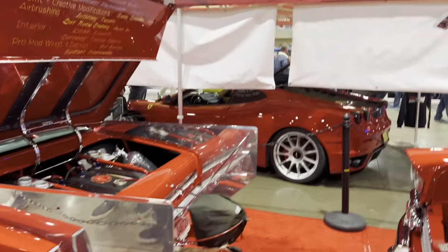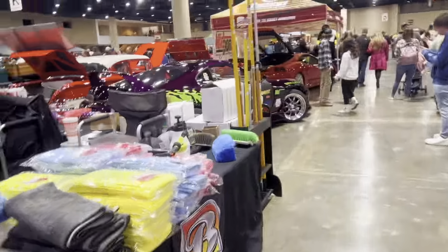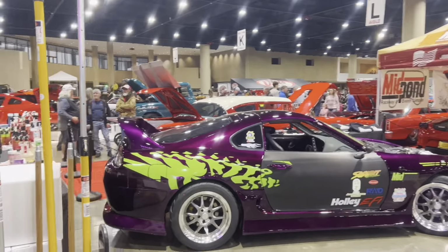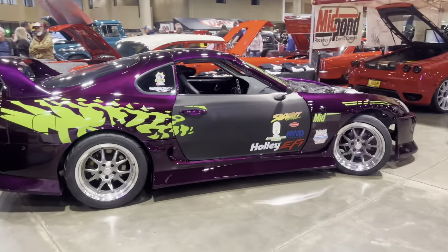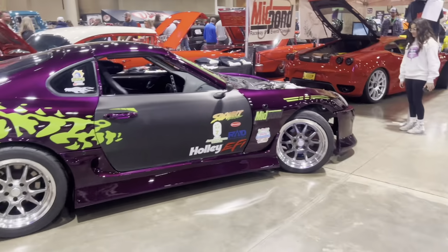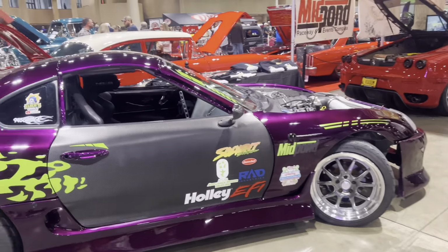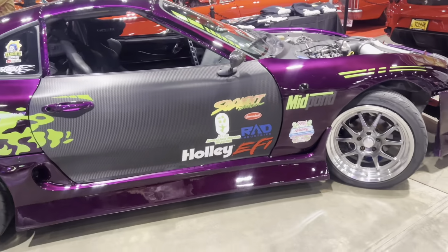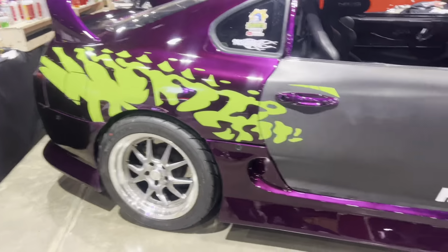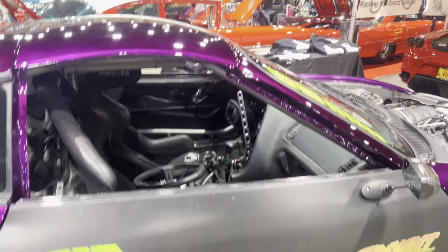Come on, let's get to the other side out there. Come on, let's flip to the other side. All right, we on the other side now. Here you see the Supra. The Ferrari? That's a Ferrari. That's what I was talking about over there. That's one of the V8 in it. Yeah, that one up there is what I'm talking about.